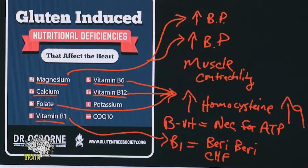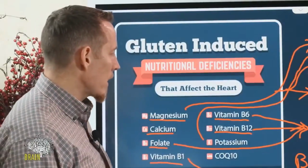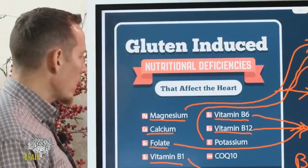And then on this other side, we've got potassium. And we can bring our arrow back up here, because potassium deficiency also causes an increase in blood pressure. Potassium is also an electrolyte. It plays a role in muscle contractility, the proper utilization of muscles. So it's very important to understand that calcium, magnesium, and potassium are really critical electrolytes that balance heart function.